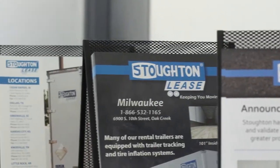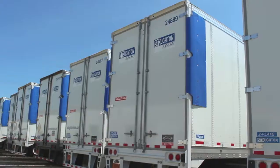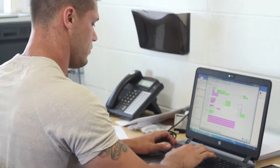We cater to a wide variety of trucking companies that carry thousands of different products. Today we have over 9 branches in just a little over 4 years, with a tremendous growth plan set for the very near future.